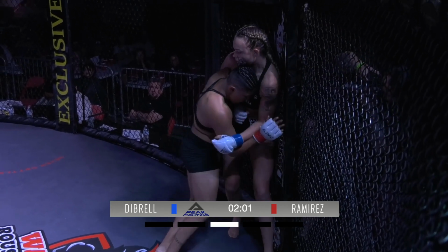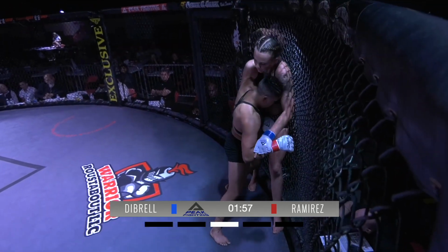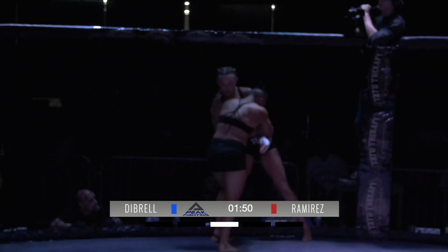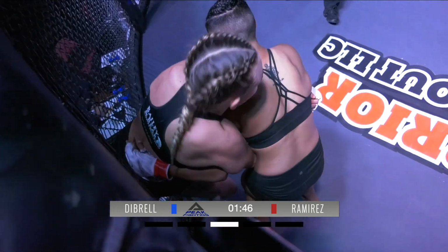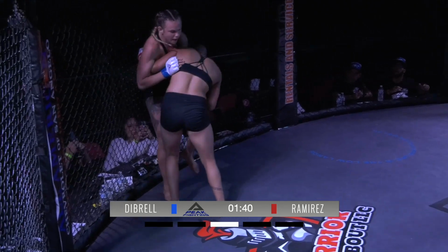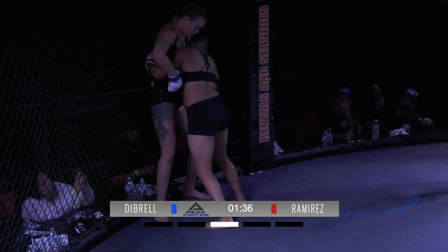Mm-hmm. I think Nancy just really thinks she has the advantage against London here, just doing whatever it takes to push London up against the cage, kind of immobilizing her so London isn't able to land those huge strikes from the outside. Trying to make this a gruesome fight in the dirty boxing world is Nancy Ramirez, but London doing a great job of trying to circle out and land damage with those nasty knees.